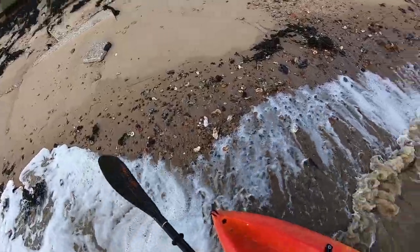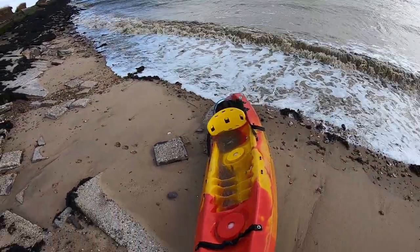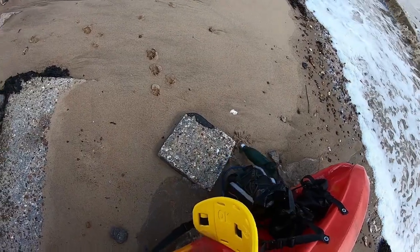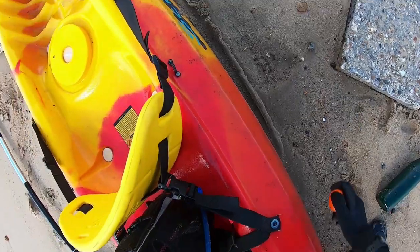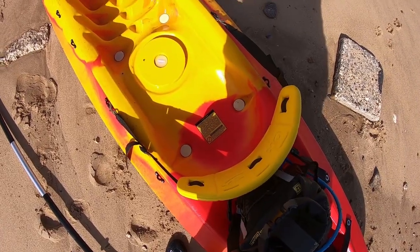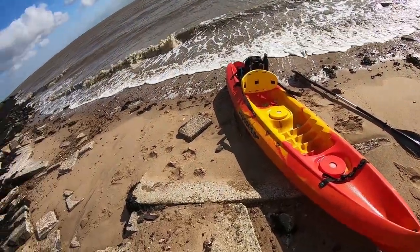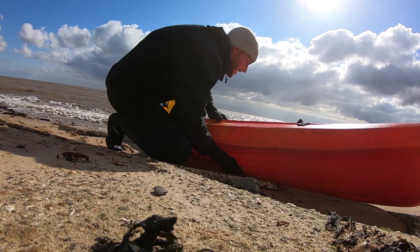Oh no. This is quite clearly not working with these bungs in, so I think we're going to have to try and get them out. Right, we're only 40 minutes into the paddle. I can't be stopping off and emptying that every 20 minutes. It's just going to take way too long, so I'm just going to ditch the bungs and have a bit more of a wet ride. Just need something to poke them out because they're rammed in there so hard. So I'm going to try and use a stone to poke them out from underneath.